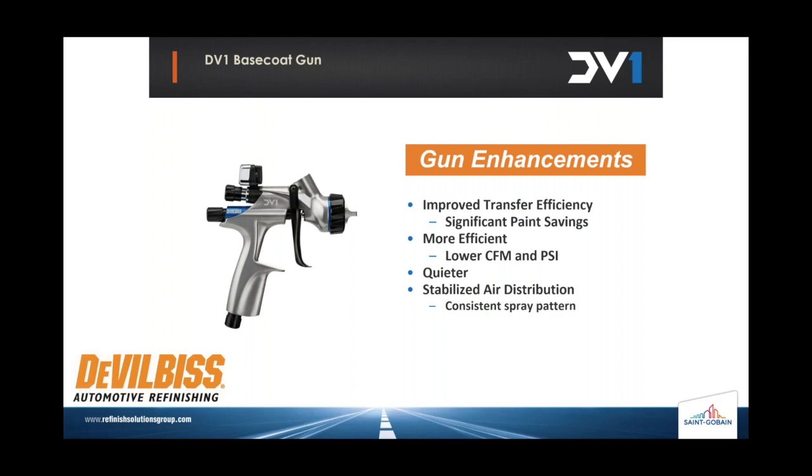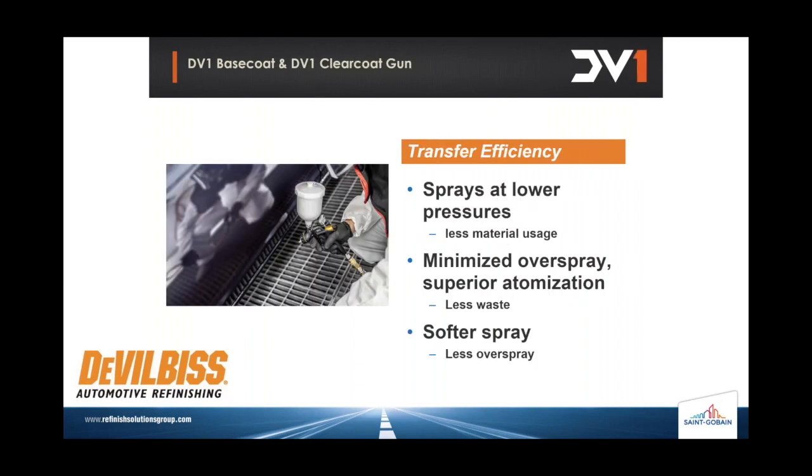This slide covers both the DV1 base coat and the Clearcoat. So as I mentioned earlier, the base coat gun was released in SEMA in 18. The Clearcoat gun was released in about August or September of 19, so a couple months before SEMA, a year later.